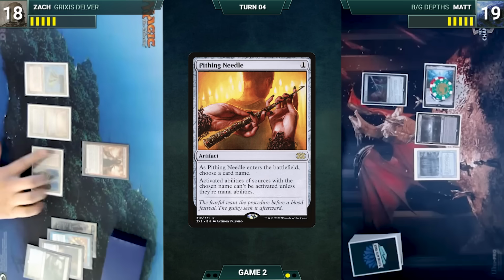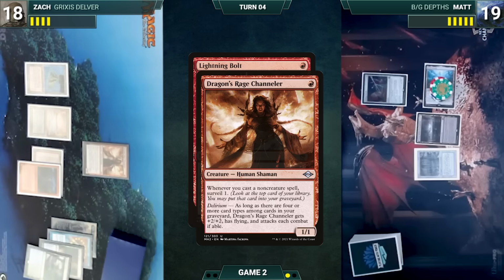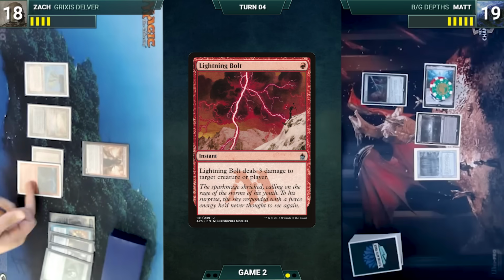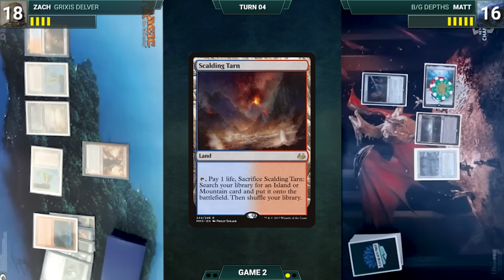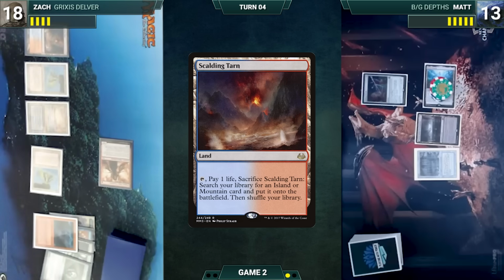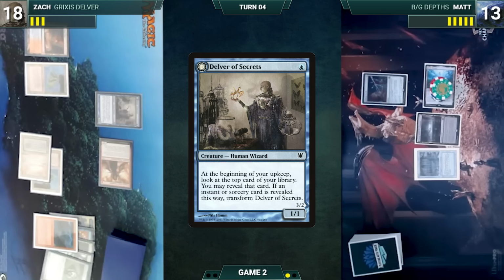In my upkeep, I'm going to Lightning Bolt you, trigger Dragon's Rage Channeler. Surveil 1, bin a Mishra's Bauble, and then Bolt. Take 3, I go to 16. Draw for turn, play a land. I'll just go to combat. I have Delirium, so I must swing for 3. I got 13. Second main, Delver of Secrets, and I will pass the turn, 3 cards in hand.